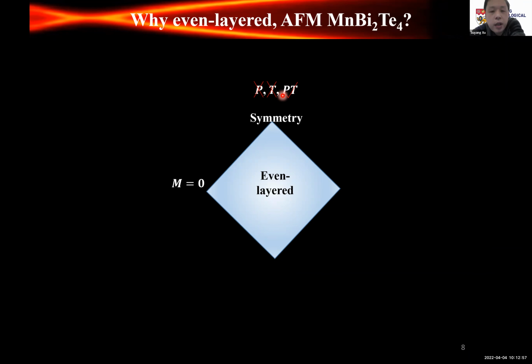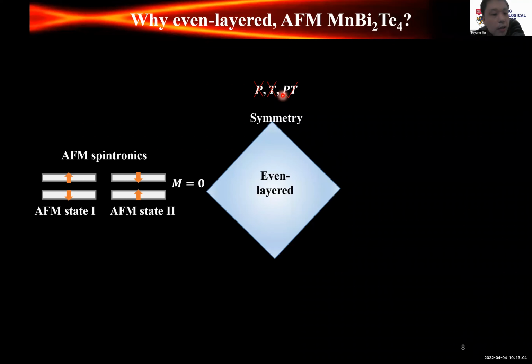Okay. Now, the other thing that is interesting is that it has no magnetization, and this is interesting from the spintronics point of view, because people have been fascinated by the possibility of AFM spintronics. When we don't have magnetization, it means that the AFM state will be very robust toward an external B field. So as a memory, the information that is stored will be very robust. Okay. Now the other thing is it's supposed to be an axion insulator.